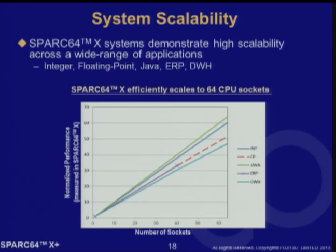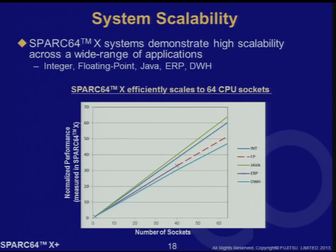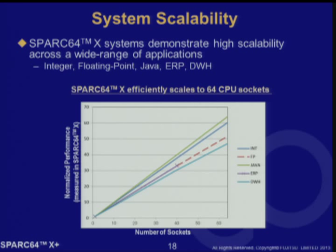This graph demonstrates the scalability of the SPARC64-10 and 10+ systems design. These results were measured for the SPARC64-10. Directory-based cache coherency and high-speed interconnect both contribute to the scalability of the system. SPARC64-10 realizes high scalability across a wide range of applications, including integer, floating point, Java, OLTP, and data warehouse.